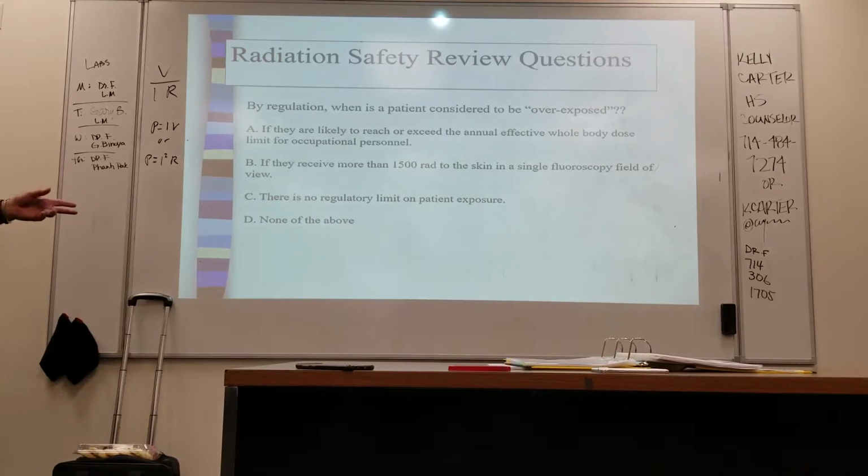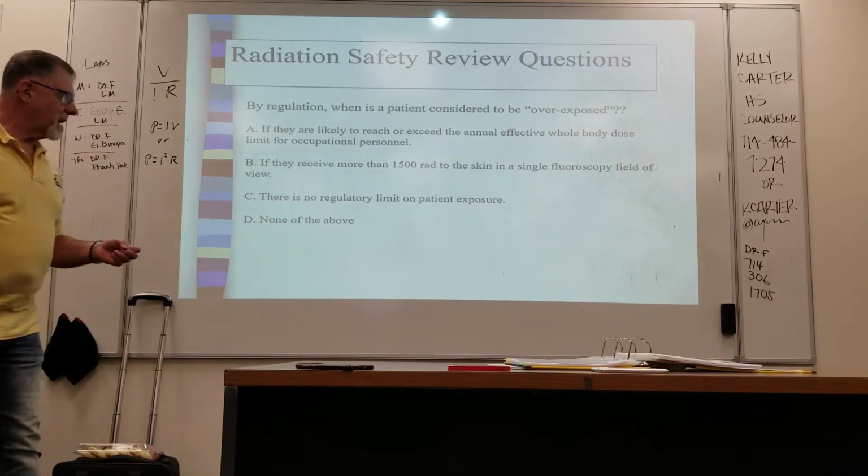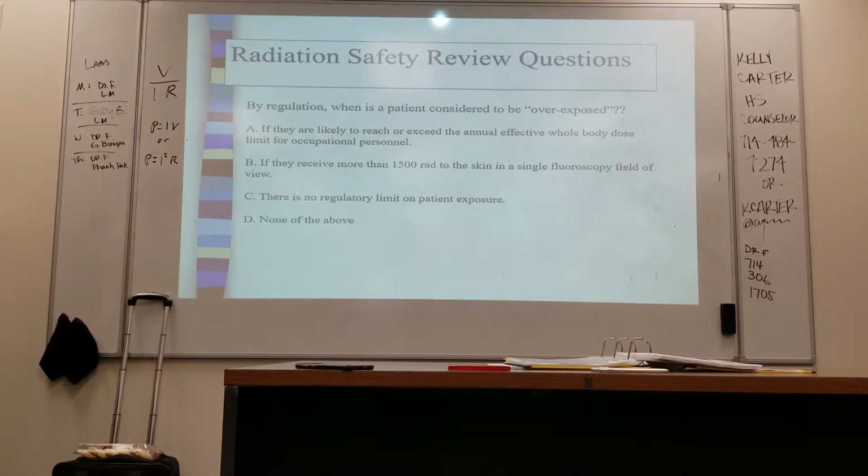So by regulations, when is the patient considered to be overexposed? You get to make a guess. Anybody want to make a guess? This is when a patient's considered to be overexposed. Anybody think A? B? C? All of the above? Oh, that's not an answer.